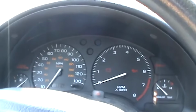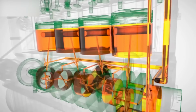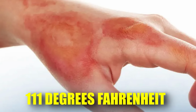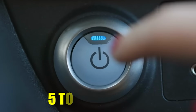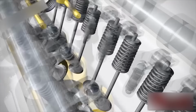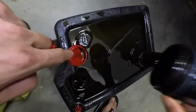All you need to do is warm up your engine before an oil change. Oil reaches its optimal flow rate at 212 degrees Fahrenheit. However, that is way too hot. For context, 111 degrees Fahrenheit is enough to cause third-degree burns. Drive your car for about 10 minutes, then let it cool for 5 to 10 minutes before draining it. This process maximizes flow and gives any contaminants that settled while the engine was off a chance to be resuspended.